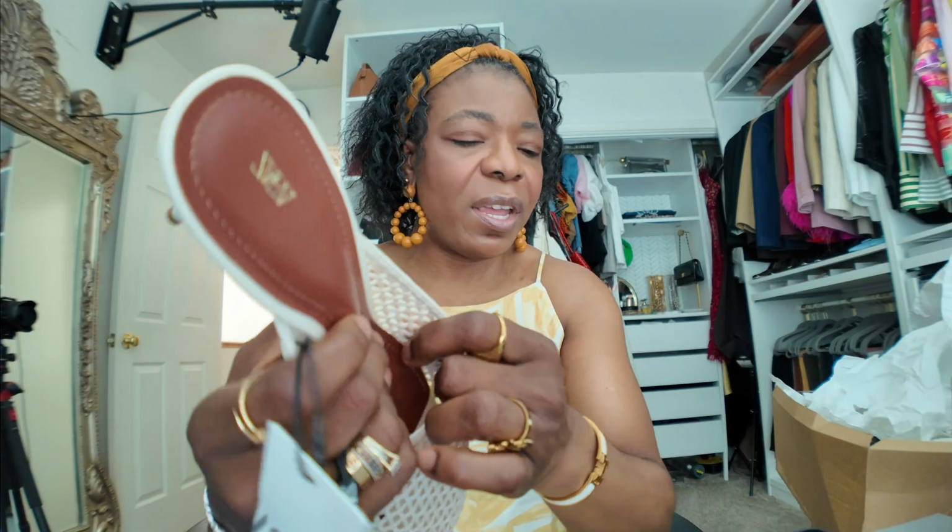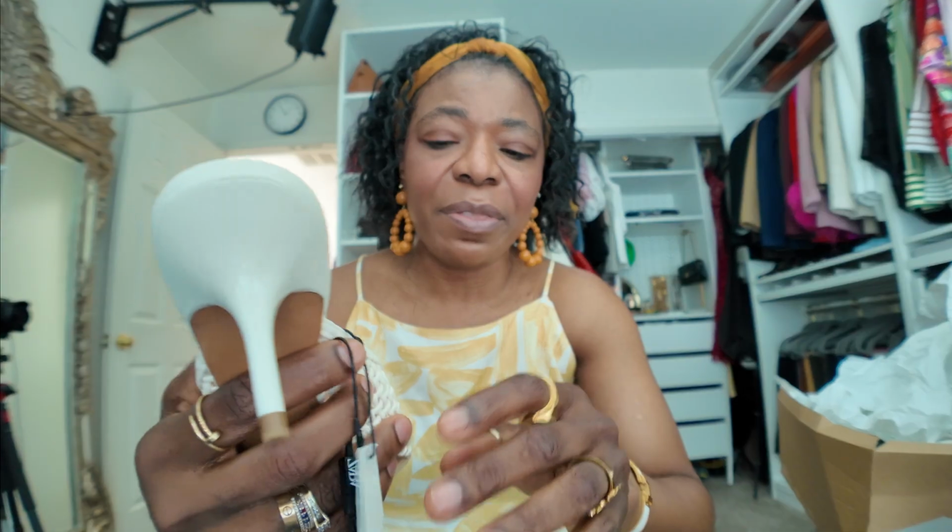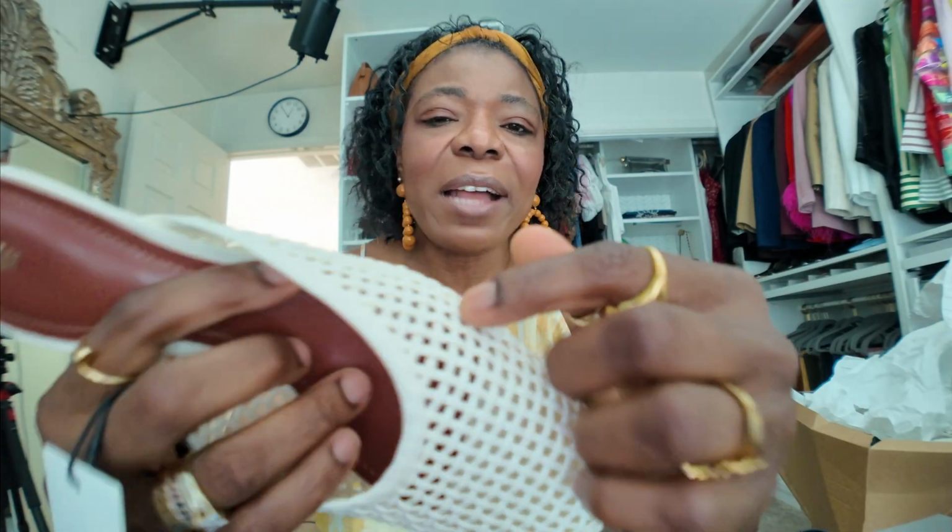It looks really small. And so this braided part here also is plastic, but it has that Aero technology here, the foaming insole right there. And this actually is breathable because of the mesh net look, because it's braided and it looks good.